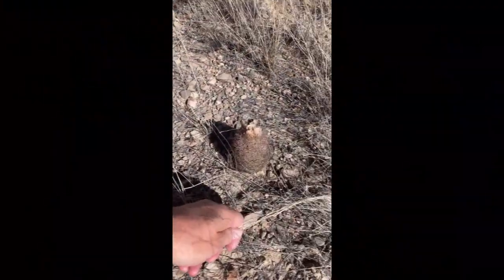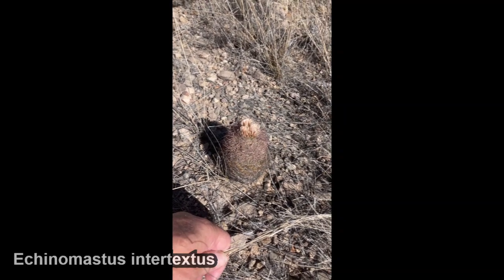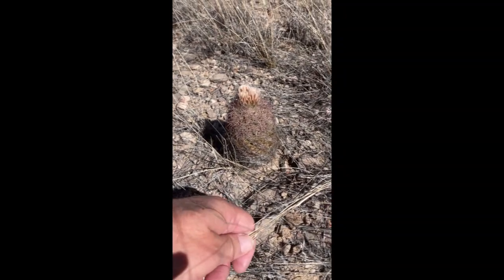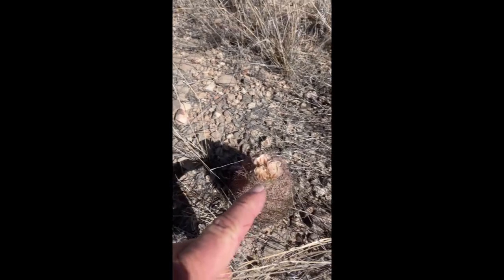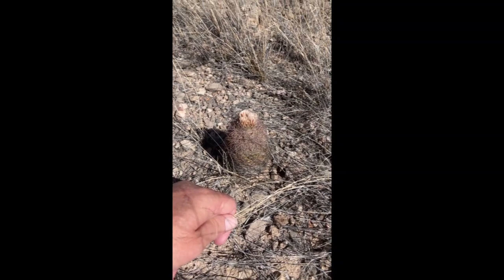Yeah, what do we have here? This is an Echinomastus, probably intertextus. Very dehydrated and thrashed looking, but it's the desert. It's flowering. Flowering at the top, that's how you know it's an Echinomastus and not an Echinocereus.